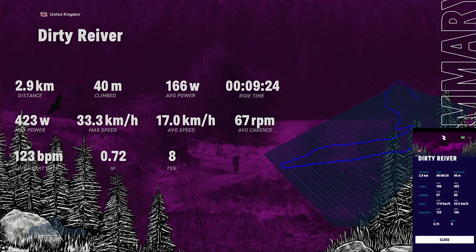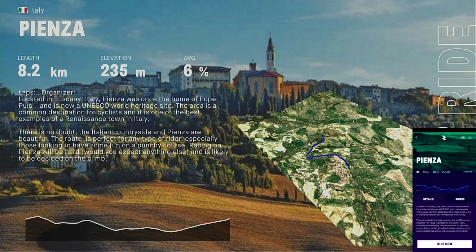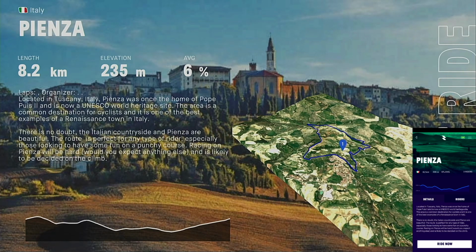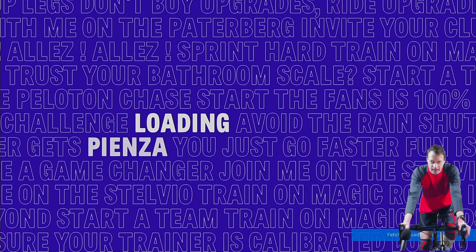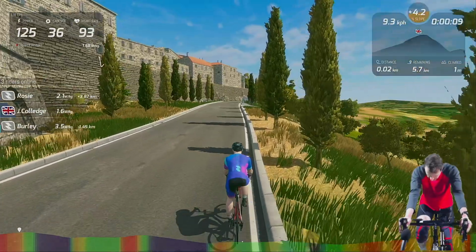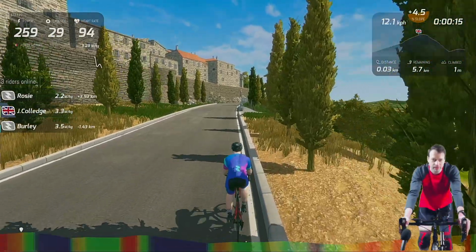So I've just finished that from the control app. See, I'm still in the main app, and I can just switch straight away to Pienza. It'll give you a little description here, and I'm going to change it so we don't need to see the phone app anymore. I've just clicked ride now. It's going to take just 30 seconds or so to start. Okay, not many people riding Pienza today. Not sure why, because it's a fabulous course. Here we go.